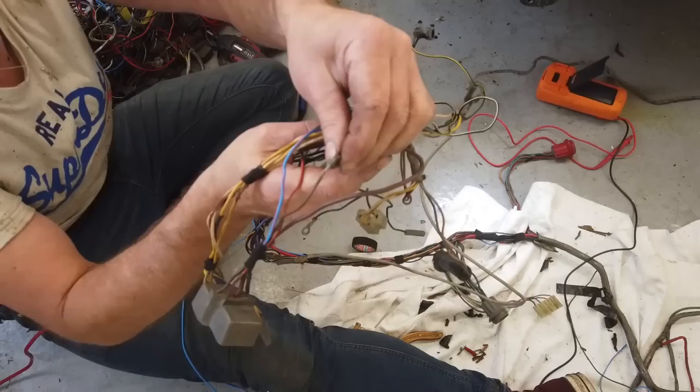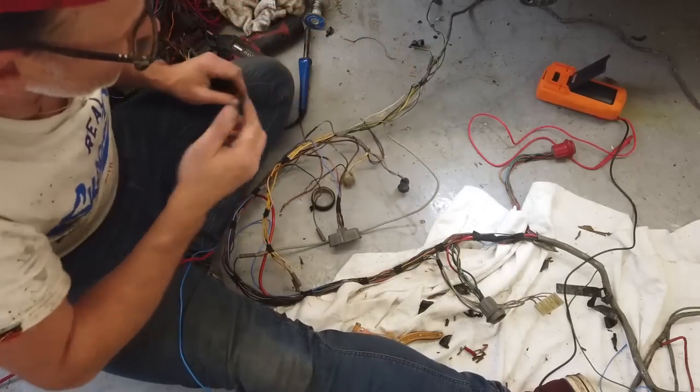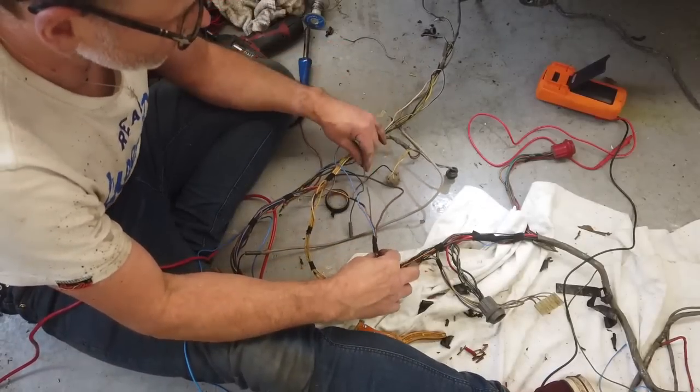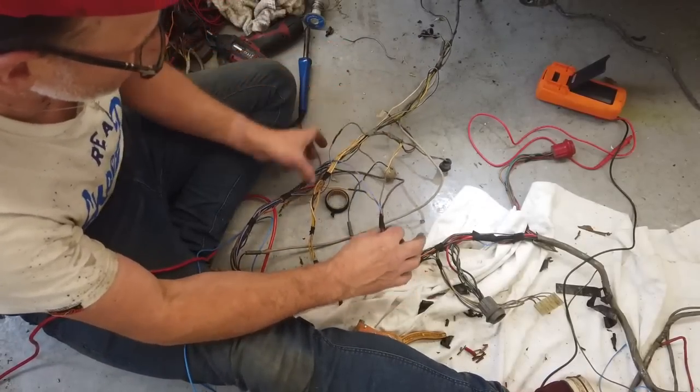They're twisted together. It's not going to last, is it? Iron back on. So what we're going to do with that, it looks like the cables. Is it long enough? Does it need an insert? Let's see.